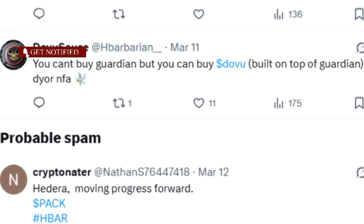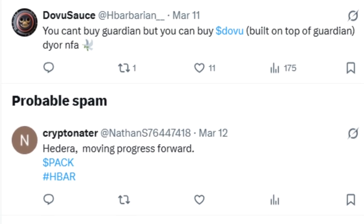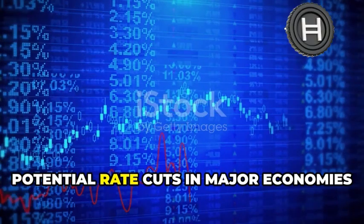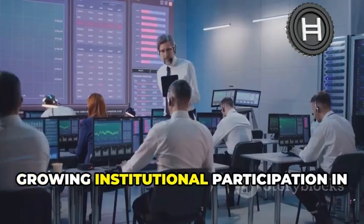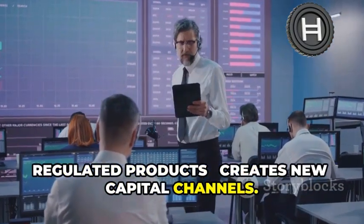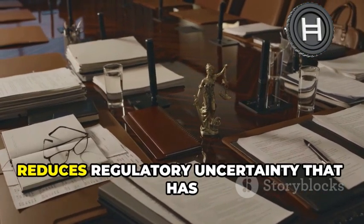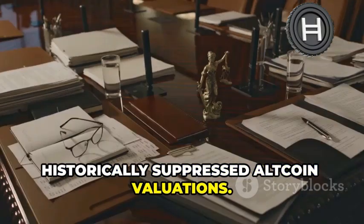One final layer to this analysis that Crypto A-Man addressed and I want to build on. The broader macro environment in 2026 is shaping up as a potential tailwind for assets like HBAR. Potential rate cuts in major economies increase appetite for risk assets. Growing institutional participation in digital assets, particularly through regulated products, creates new capital channels. The advancement of digital asset legislation in multiple jurisdictions reduces regulatory uncertainty that has historically suppressed altcoin valuations.